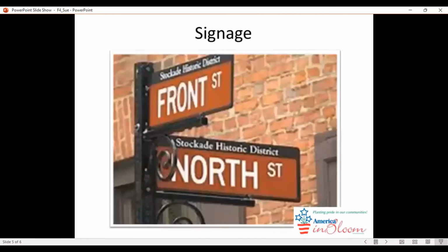Identify your historic districts by adding signature brown historic district street signs within the historic districts to easily alert both residents and visitors to the boundaries. Communities may be able to secure a grant from a state landmarks preservation foundation that works with historic landmark commissions to underwrite these historical markers.